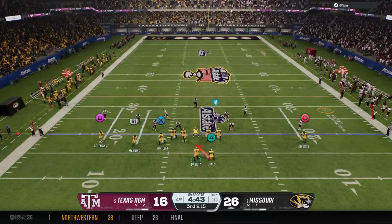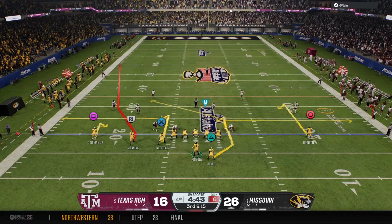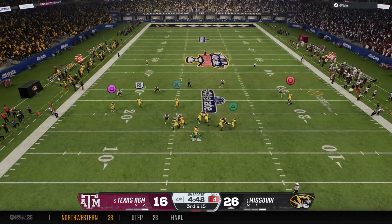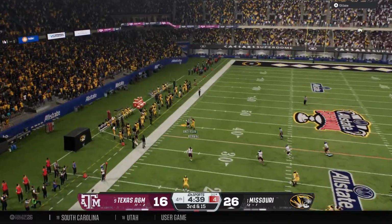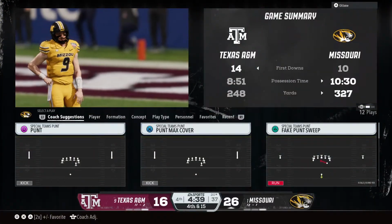So a tricky situation here. 3rd and very long inside your own 20. How much of a risk do you take? You know, this defense could be very aggressive at this moment. Fires it to the wideout. Can't hold on. Good defensive play brings up a 4th down.